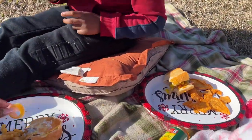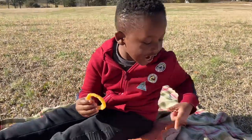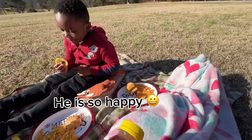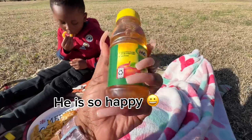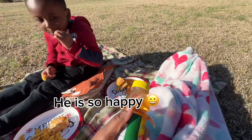That one is Joshua's chip. You got some, Michael. Yeah, you have your chip. I left the little table, so we're just opening our drinks. Drink it and close it back up so it doesn't spill.